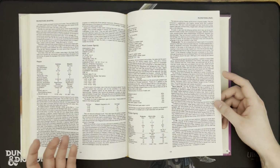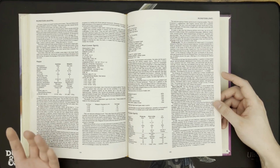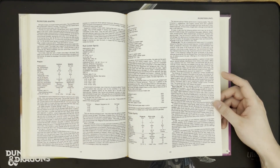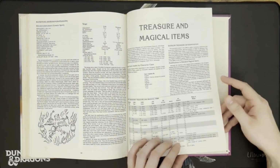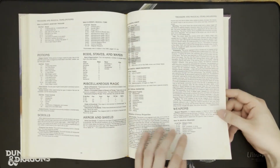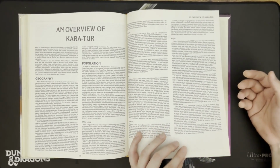Obviously, a lot of these monsters are based off of Japanese and Chinese folklore and mythology, like for example the Kappa, that's Japanese. The Kappa is like a frog type of creature. And then at the end we have treasures and magical items. And then in the last few pages we have an overview of Kara-Tur.